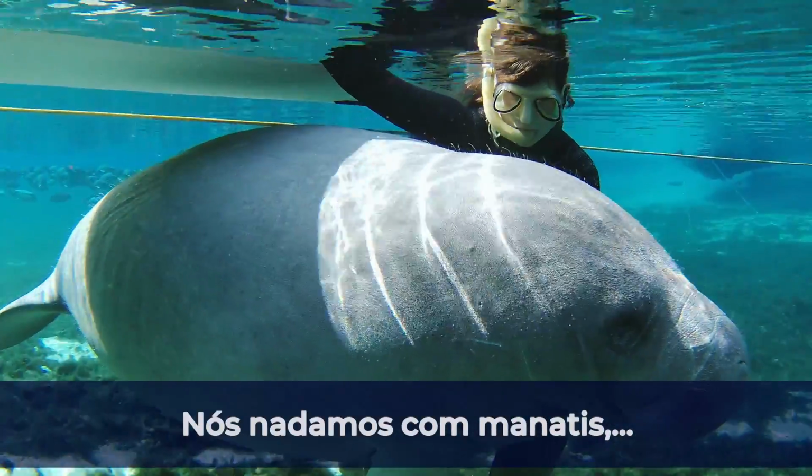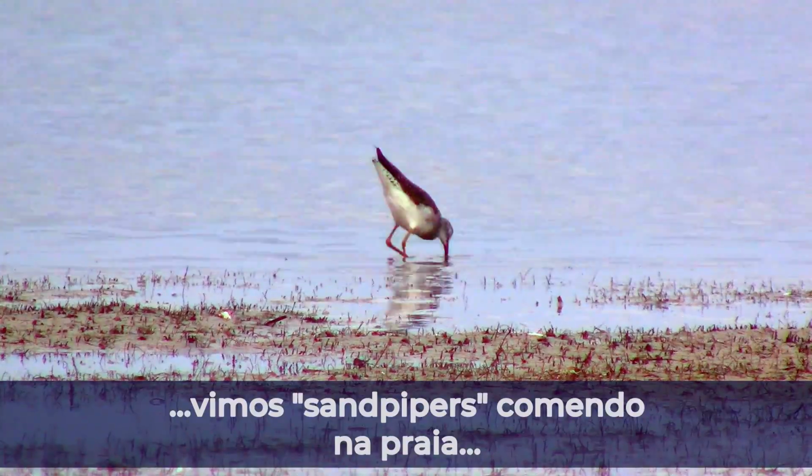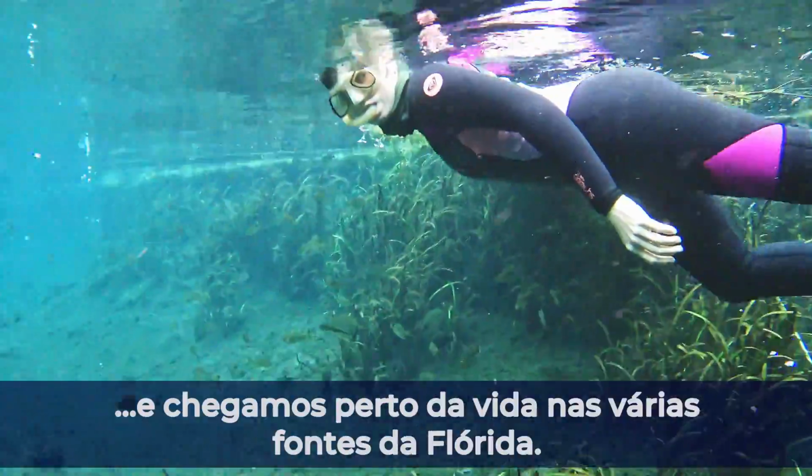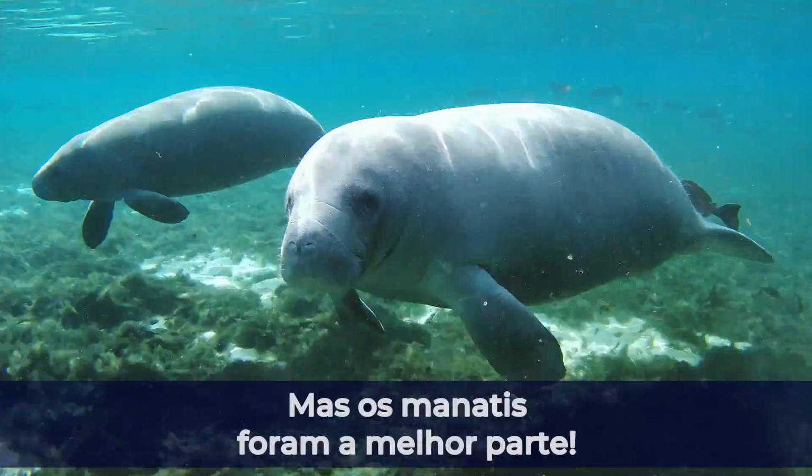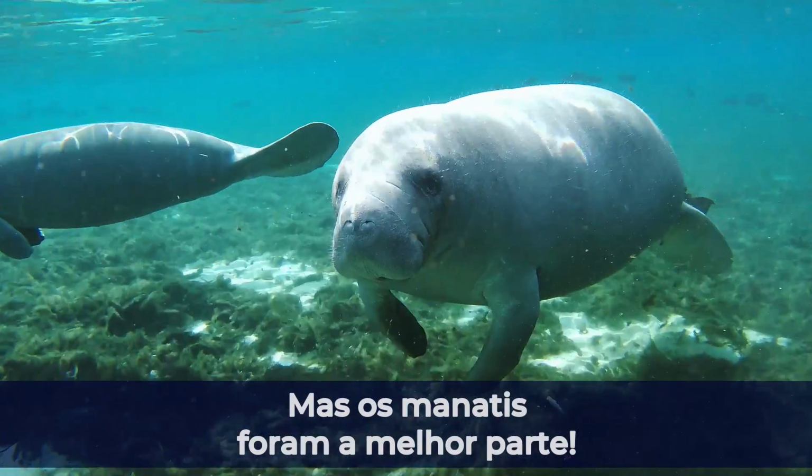In that time, we've swum with manatees, we've seen sandpipers eating by the shore, and we've gotten up close with the underwater life of the various Florida springs. But yeah, the manatees were definitely a highlight.